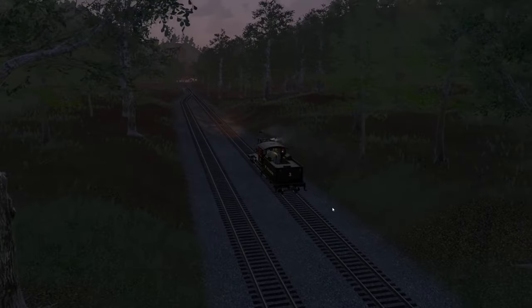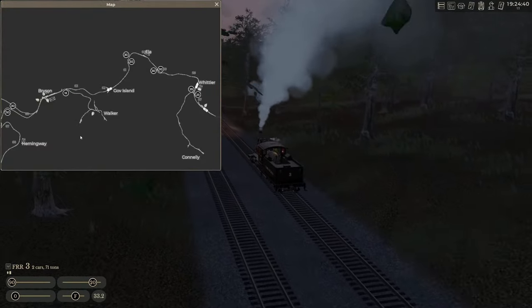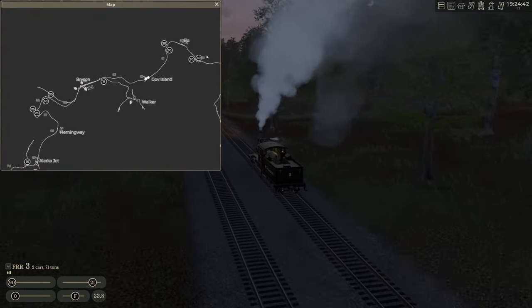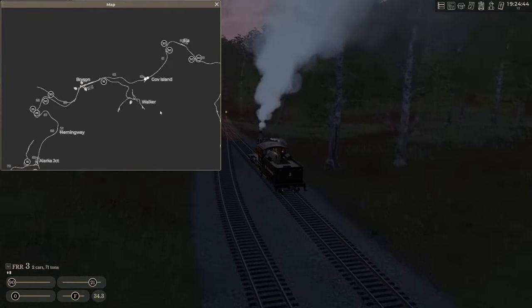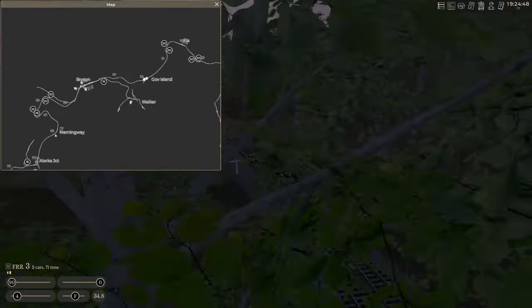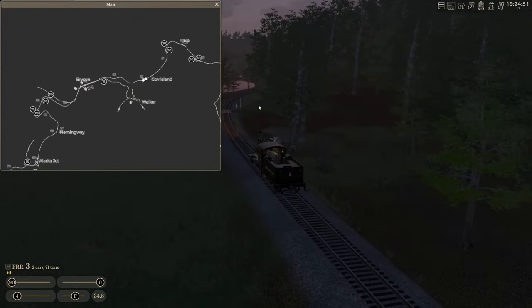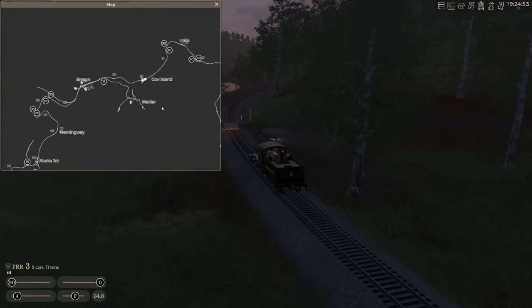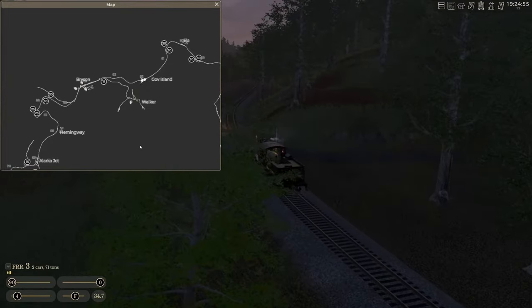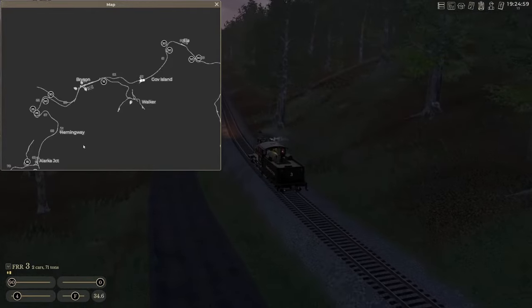So if you just tuned in recently, we are running over to Bryson, and we're going to do a sweep. We've got a bunch of cars we need to pick up and bring back to the interchange. I had a big freight coming back from Alarka that I didn't want to stop, so I just brought that big freight back to the interchange. Now we're just making a sweep with our little mogul to clean everything out.